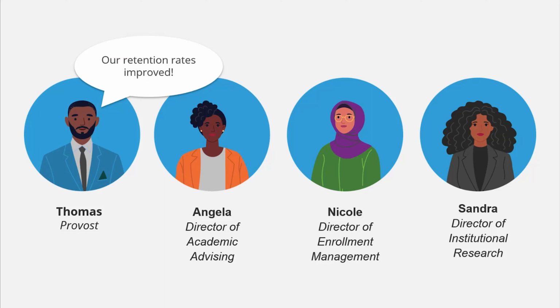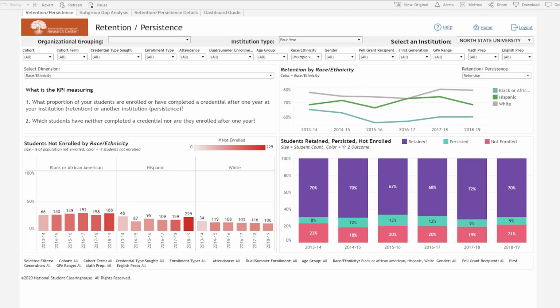Everyone celebrates the news that not only did the institution increase the diversity of the first-year cohort, but it also increased student retention rates. But Sandra has some troubling news. Sandra points once again to the PDP dashboard and focuses on the change in gaps over time.